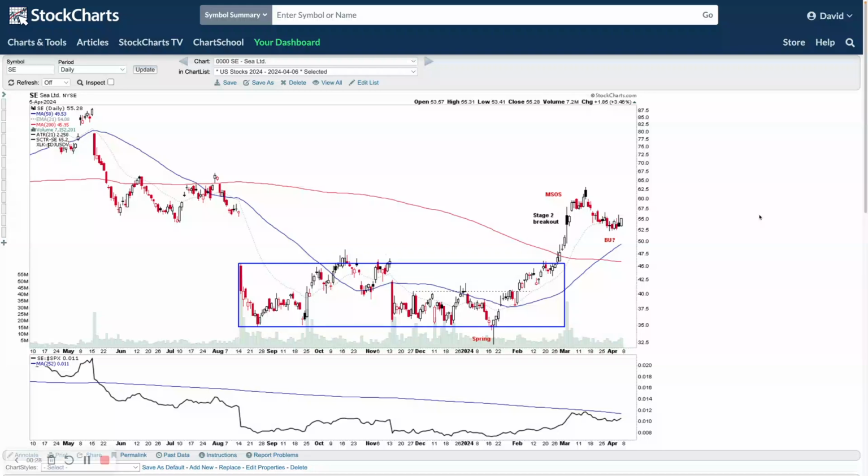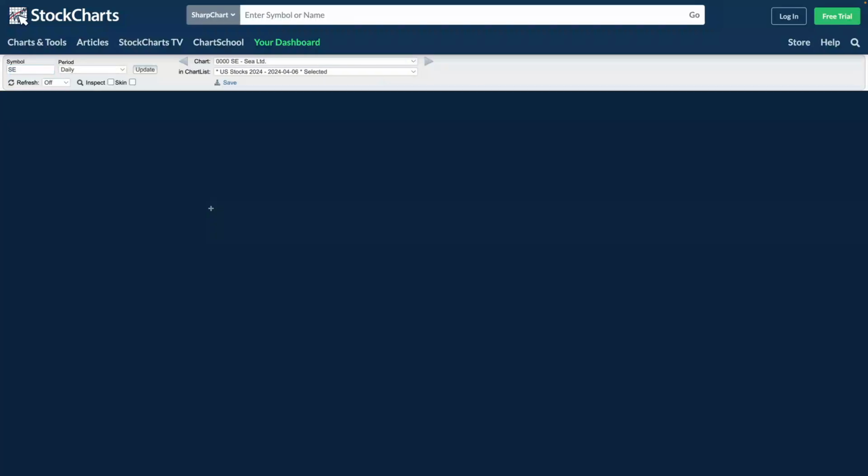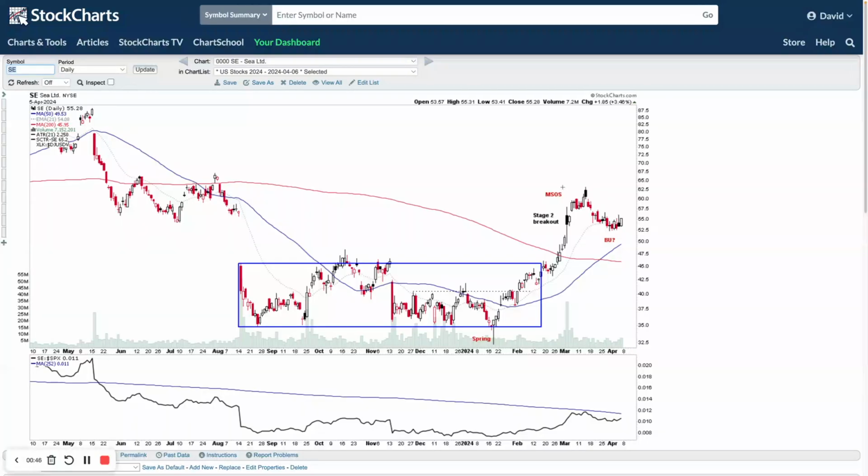as it's potentially at what we call the stage 2 backup entry point. It may not be, but it's right at the point after the stage 2 breakout where it's pulled back into the stage 2 breakout level and potentially attempting to rebound. So one way we can try and capture these kind of moves as a stock moves into potential early stage 2 and then starts to pull back towards the breakout level and then starts to turn again, is we can drop down to a lower time frame.